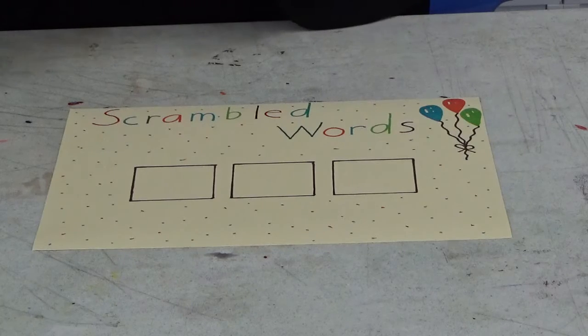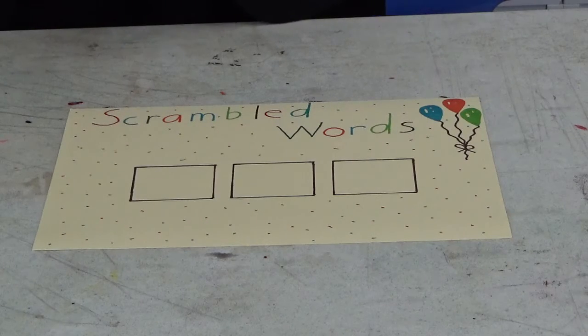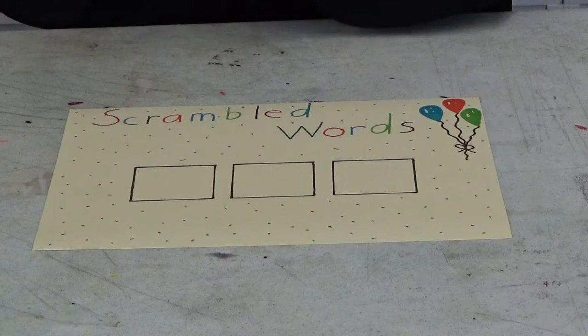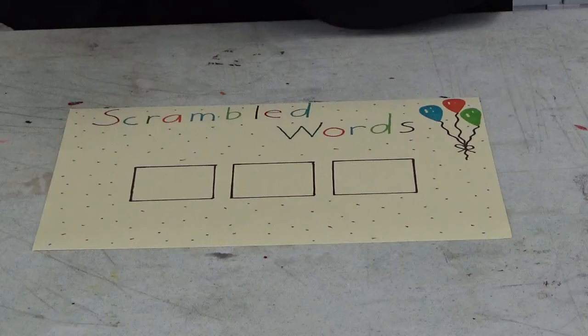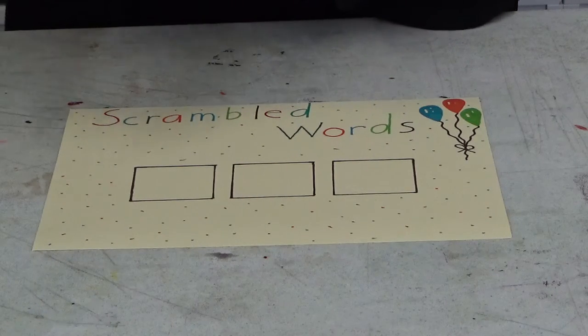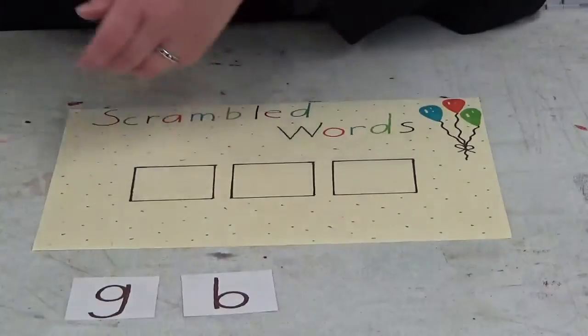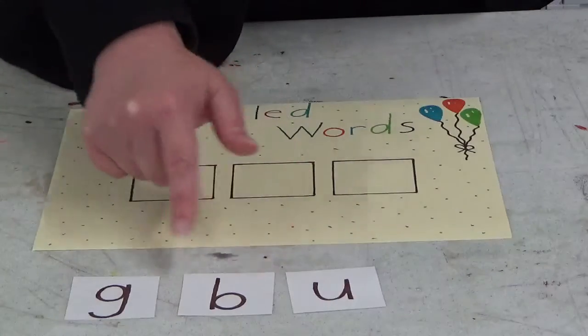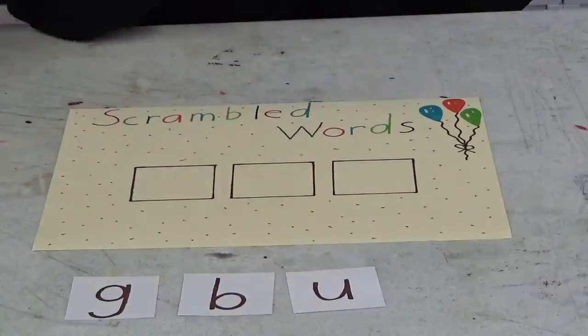And the way you play is simple. Parents, you should also have a list of three-letter words that you could use. So what you do is you take three of the letters from the pile of letters, and you just scramble them all up. So we have G, B, and U.